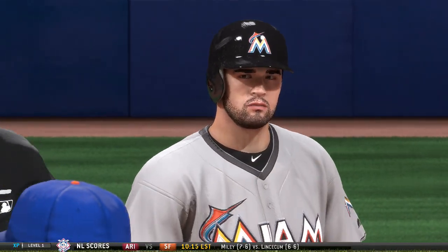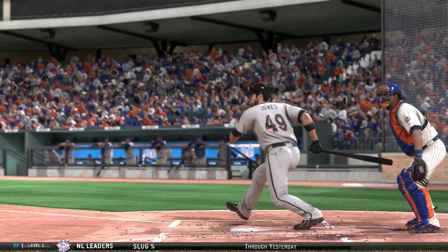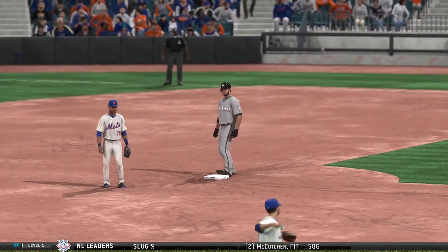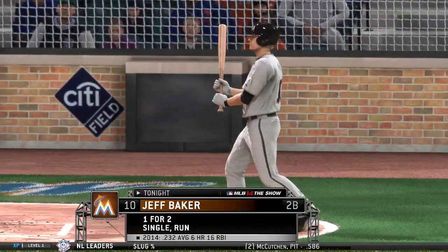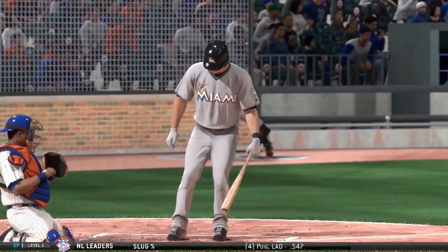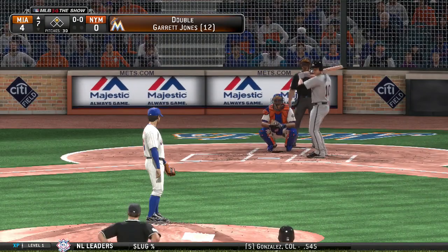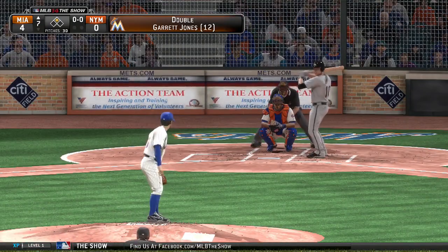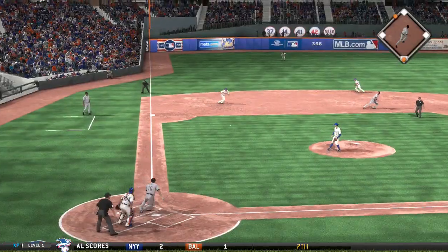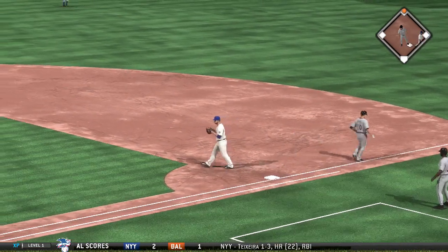Oh, that one sounded great off the bat. That's a good, crisp line drive right here to start the inning, and they'll make it up to second with a leadoff double. Jeff Baker will step in, a base hit in his last time. And this is on the ground toward the hole. Throw by Wright is in time for out number 1.